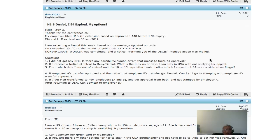If I receive a notice of intent to deny, what is the max number of days I can stay? Not even 1 day. Technically, once the case is denied, see, notice of intent to revoke or deny does not change anything. Once it is actually denied, you have no grace period. You are required to leave right away, but you don't incur any permanent damage unless you are put in deportation. You don't incur any permanent damage for 180 days. After 180 days, you're automatically barred from entering USA for 6 months. I'm sorry, for 3 years.